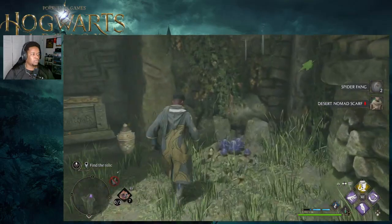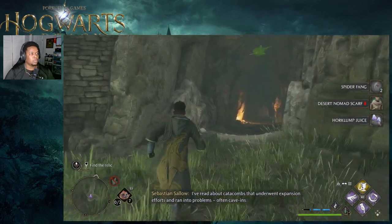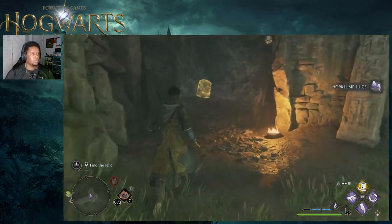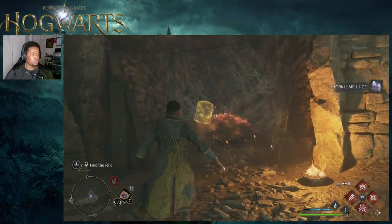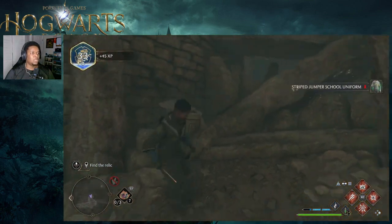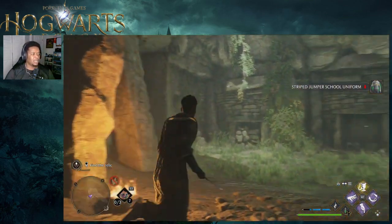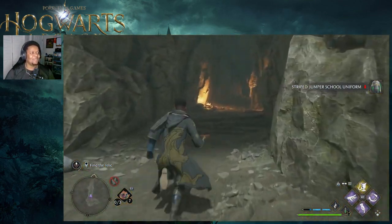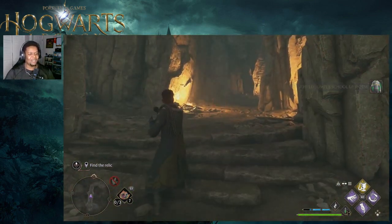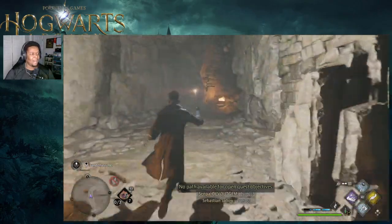It no longer feels like a tomb. I've read about catacombs that underwent expansion efforts and ran into problems, often cave-ins, and then were abandoned. Exactly. We'll be fine, though. Oh, Sebastian, dude. He's being so negative, bro. Like, calm down. Let's just explore the cave. Whatever happens, happens, bro. Lumos.